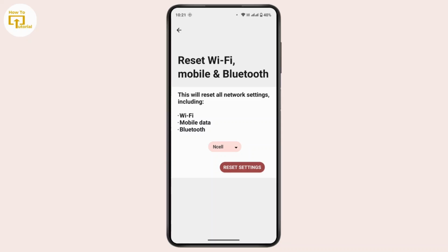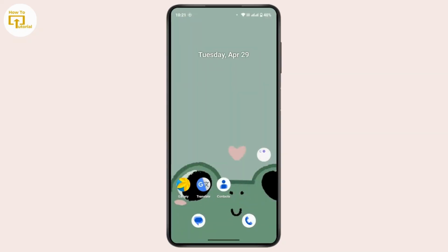This will reset your Wi-Fi, Bluetooth and your mobile data settings, but it will not delete any of your personal data. So once you reset your network connections, you have to again provide your Wi-Fi password and try to reconnect it and check whether your problem is now solved or not. So these are some of the troubleshooting steps that will help you fix your issue.